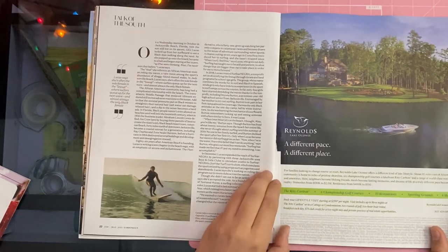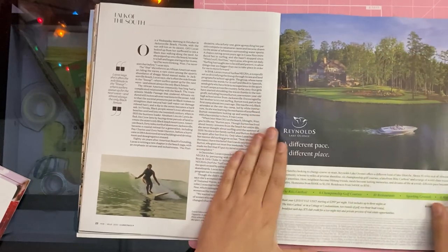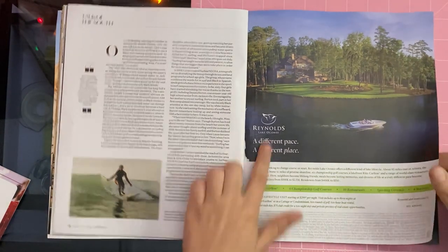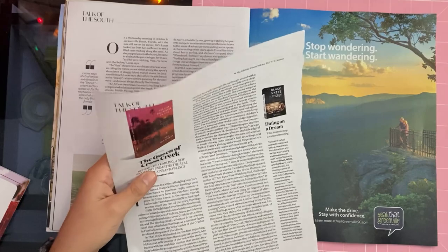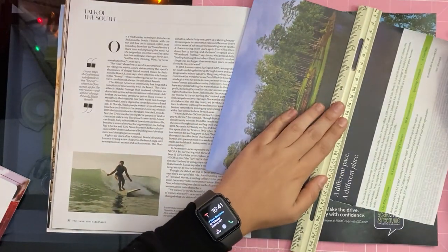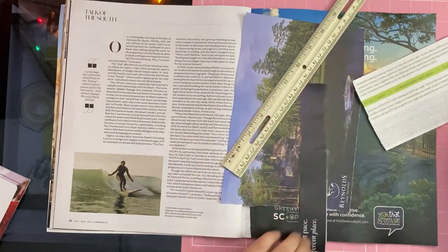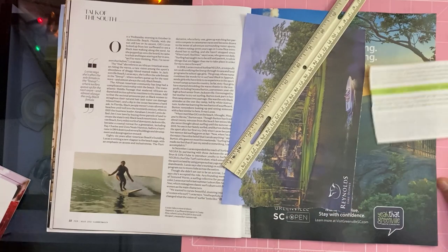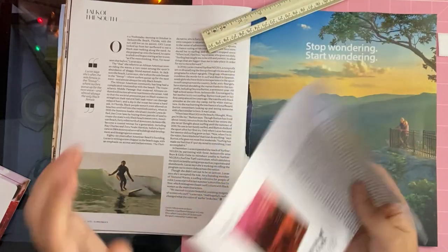A different pace, a different place. I like that. I don't like these. Okay, I'm not going to. Am I even in frame? I am. Oh, yes. Okay. I'm going to take a different pace, a different place. Don't you dare. Okay. Yes. I'm going to take that because I like nature-y art and I like the idea of a different place and a different pace. And I like the font too. It's just nice. I'm going to keep this for my color scraps and recycle everything else because recycling is the way. That is the way.